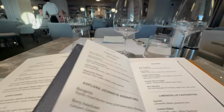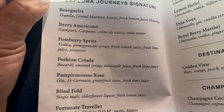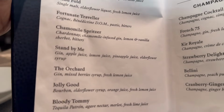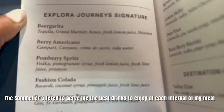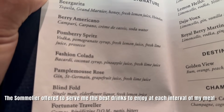And also they have a signature cocktail list. These are their signature cocktails for the ship. The Pamplemousse Rose I actually had at the lobby bar last night, and it was very good. So I'm gonna see if I can try some more drinks off of this list. But for now, I ordered the Pomberry Spritz. The server recommended that as a great starter. So we'll try that and see how it is.